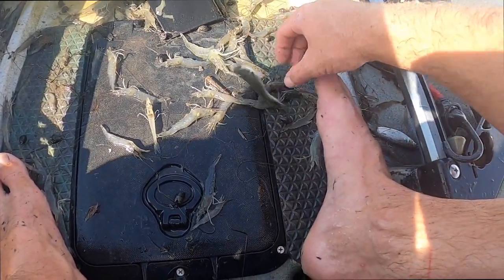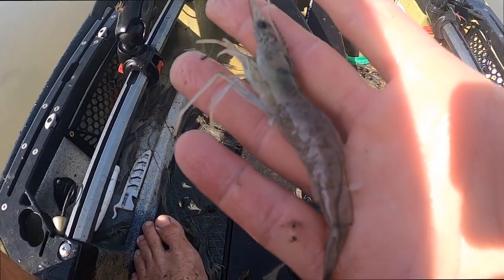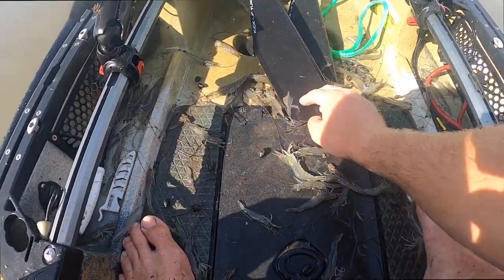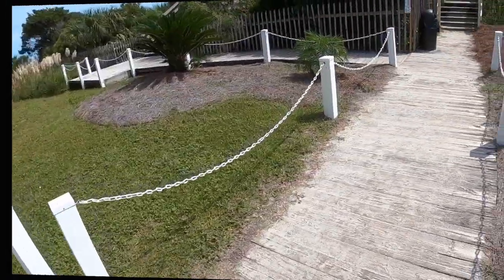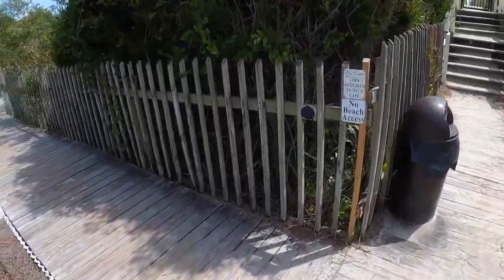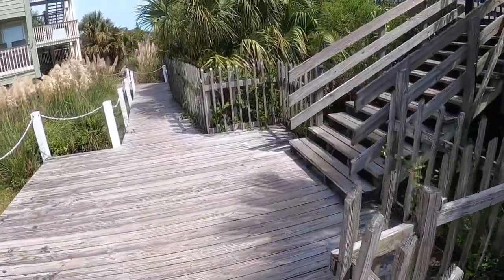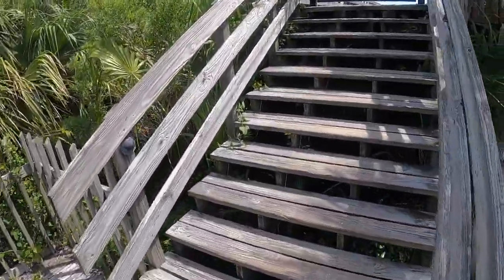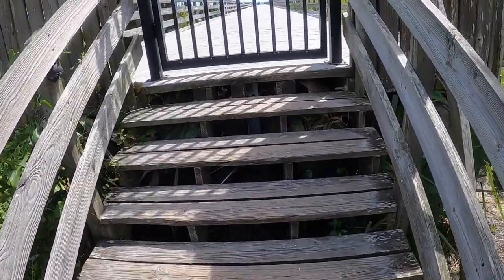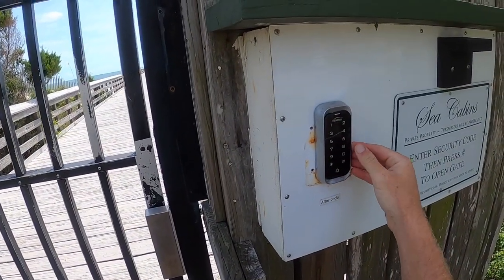We might even cook some of this up. This is awesome. This is so cool. Let's get them in the live well. Let's get to fishing. All right. Tide is still coming in. Still got a couple hours of the tide coming in, actually. And we are heading to our private pier. Well, it's not my private pier. It's just the private pier that we're staying at. I wish I had a private pier. That's like squad goals.